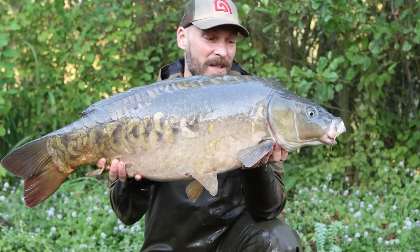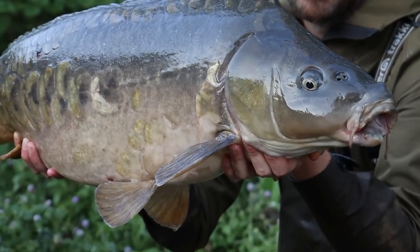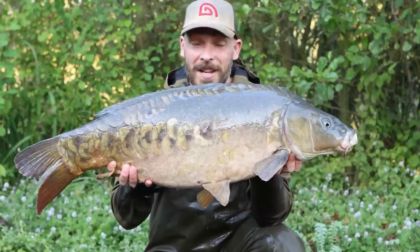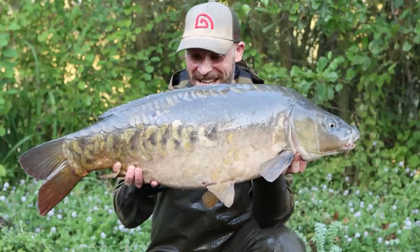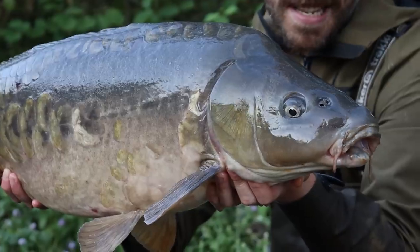So another busy night. Total of 5 fish, reeled in the end, and 3 just before first light. I have just rested them in the sling. Two scaly ones, which is really nice. Yeah, a real big one. Absolutely buzzing. I'm going to show you the other side of this one as well, because it is really nice.